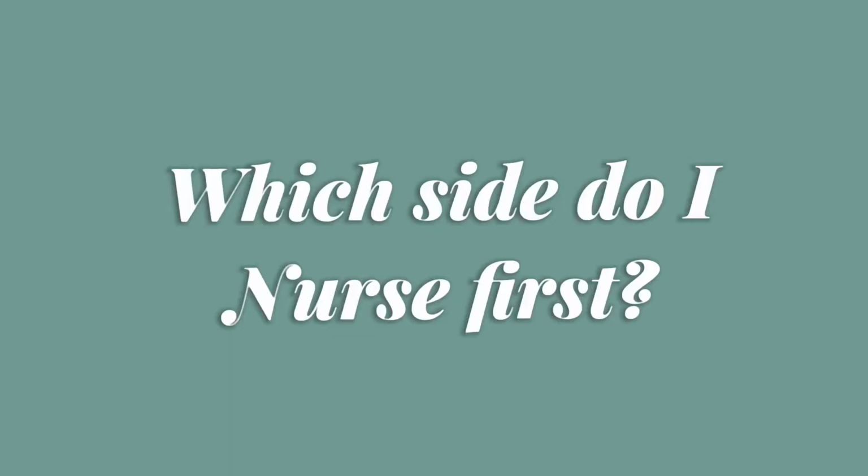Which side do I nurse on first? What I do, and what they had told me to do, is you rotate. Say for the first feeding, I start on the left side and then I go to the right. For the next feeding, I will start with the right and then go to the left side. And I just kind of go back and forth. That way, your milk production will be even. Mine isn't totally even. I don't know if this is a normal thing, but I do notice I get a little bit more milk on my left side than I do on my right side. It's not that much of a difference, but I do always notice that my left side is a little bit fuller than my right.